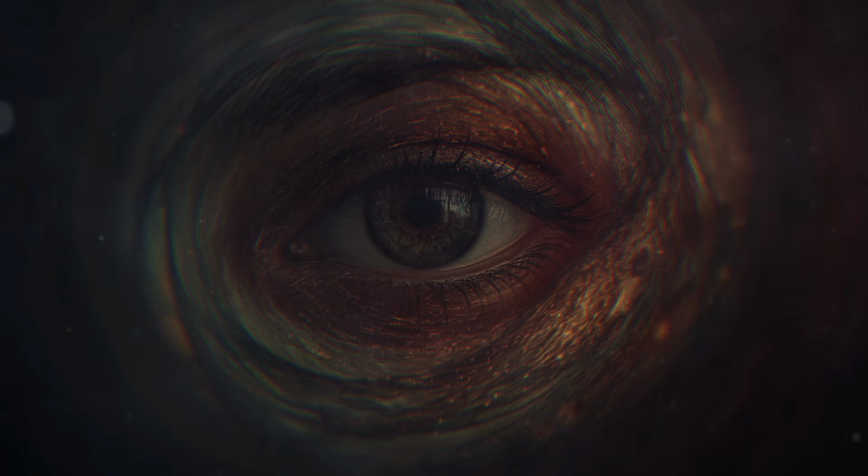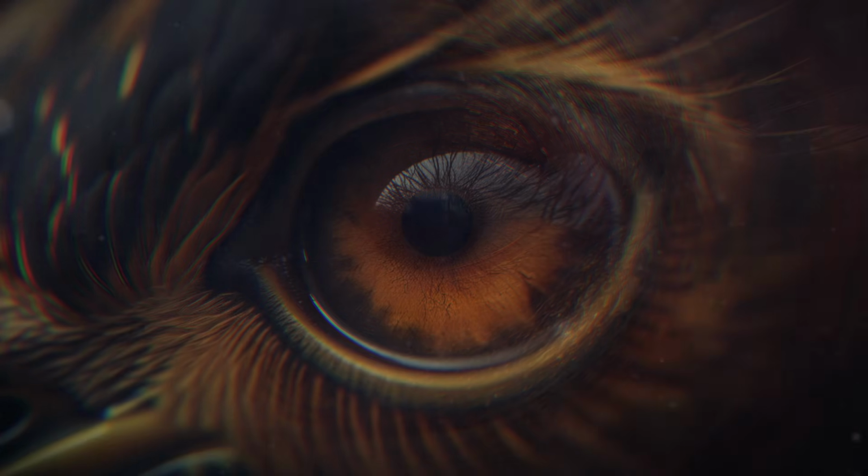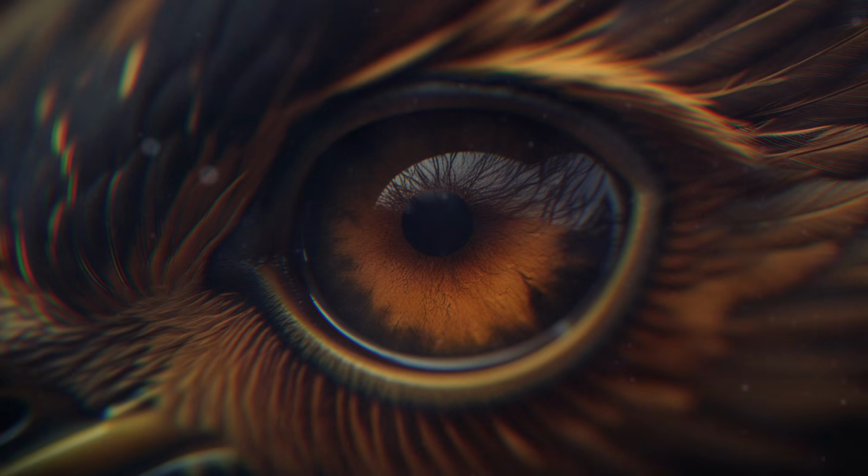Their pupils widen dramatically to capture every trace of available light, and the retina processes these faint signals with remarkable efficiency. The combined effect is night vision that feels almost supernatural to human observers. Yet for cats, it is simply a fundamental part of daily life.